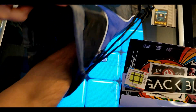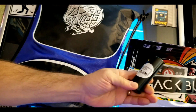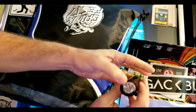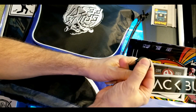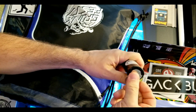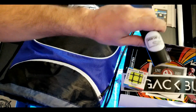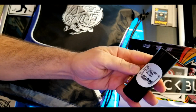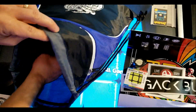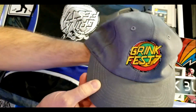What else we got in here? Came with a quarter holder, and I actually put some quarters in this one so you can see how it works. Pull the cords out, and then when you fill it up, you just push them back in. Spring action. So you can have $10 worth of quarters when you go to Grinkers, because that's what it's all about, right?